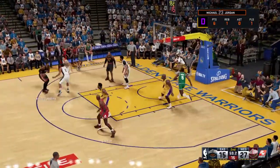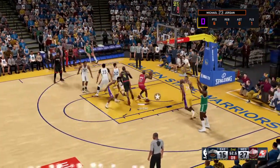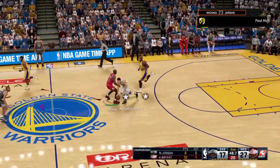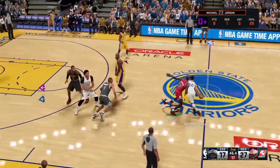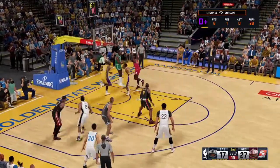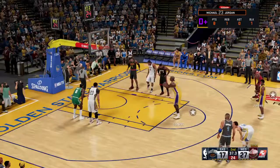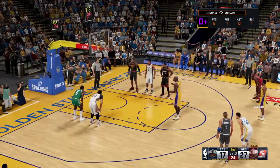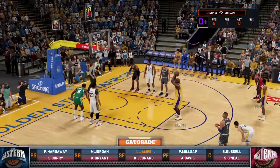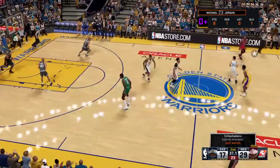1:03 left to play in the first half. James, the pass to Jordan. Boom, he jams it straight down. Oh, I love that dish down low. Davis sets a screen. Curry. Kicks to Davis. To the middle. Wants to get it to Bryant and does.